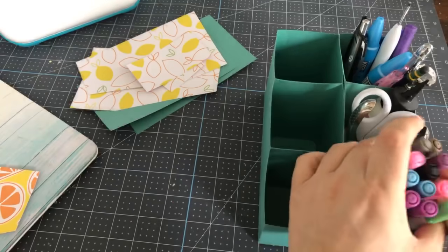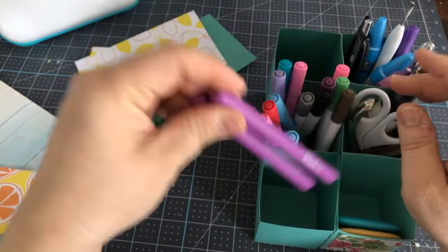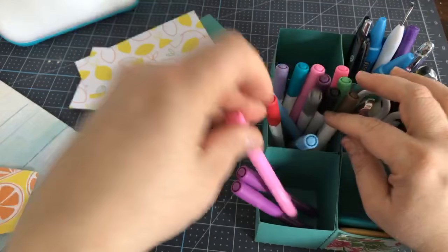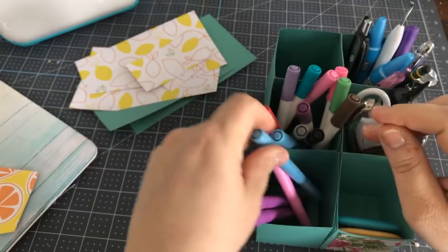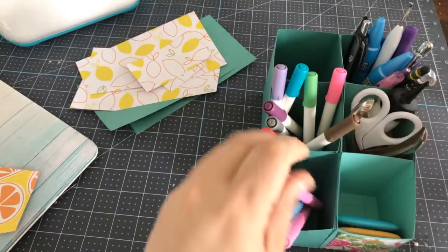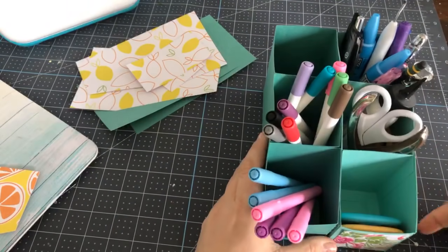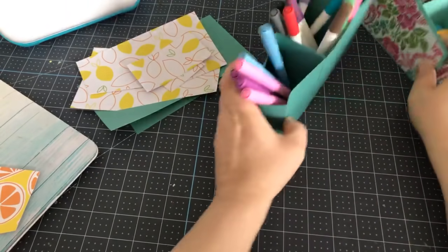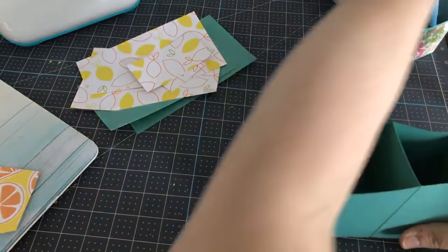So I can organize my pens that way. I might say, I'm going to put all my infusible ink pens here. And I know they're infusible ink pens because the entire body is the color of the pen. So this is a good way for me to visually sort my pens, okay? So I think I might try that. Let's get these out of here just until we're done.